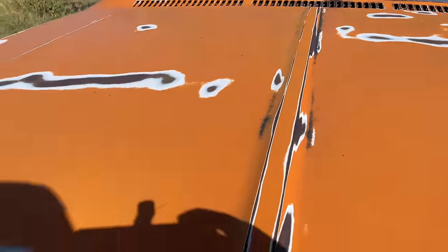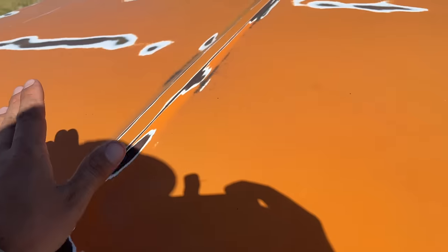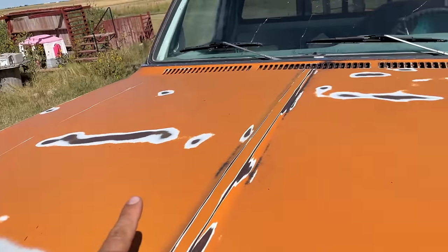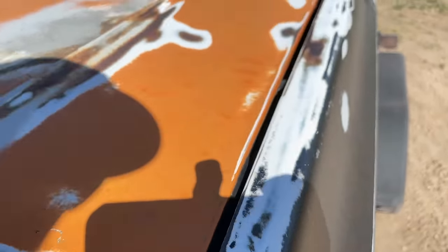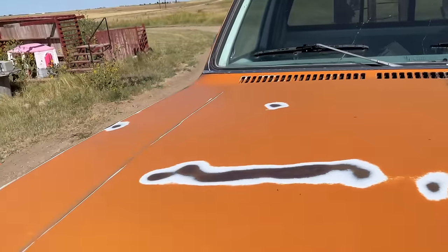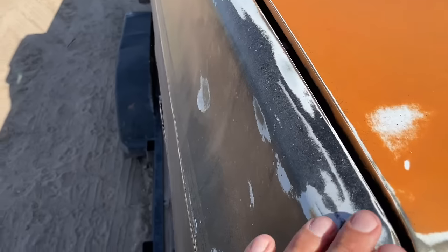But here you can see some original paint. I think this is a white truck in 1979, painted orange in the 80s, and then the guy I bought it from, he had it painted black in the 90s. There's a little bit of it left. He said he got one of those $99 paint jobs from one of those companies that did that sort of thing back in the day. Yeah, paint didn't stick very good.